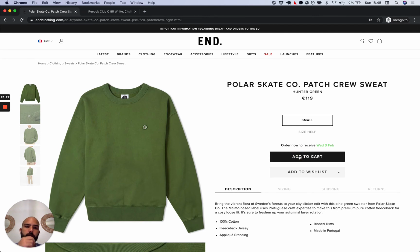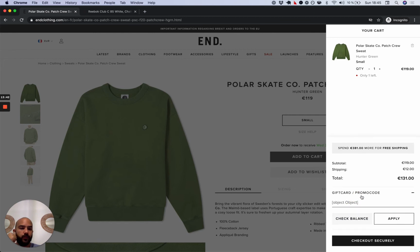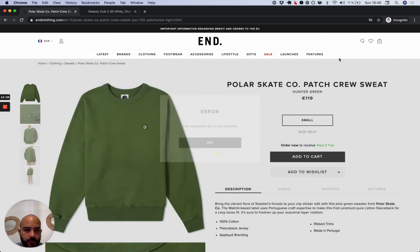So add to cart, it's loading. All right, that's great. Spend 381 more for free shipping, so that's a lot, but why not? I have the access of the gift card and the promo code right there, with a small bug because it features object, so I have some Shopify liquid code showing up there, so that's a shame, but it's fine. I can adjust the quantity right now, only one left, so actually I shouldn't be able to do it, but the requested quantity is not available, so that's some Shopify liquid code still showing up right there. That's a shame, but I do have it in my cart.